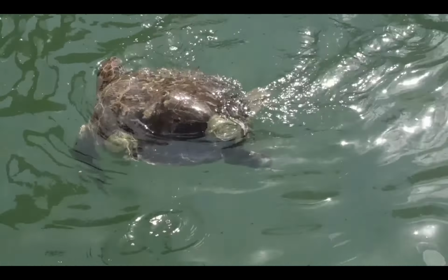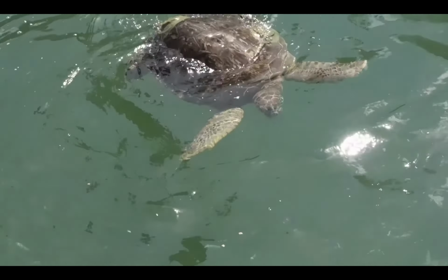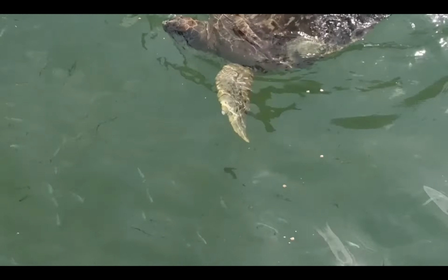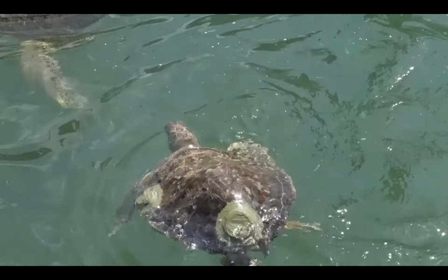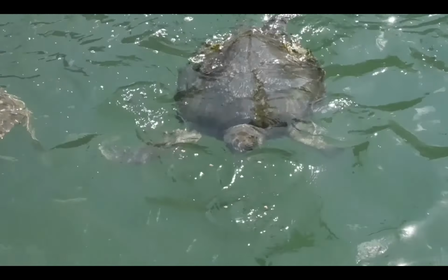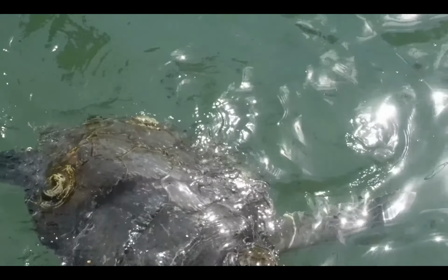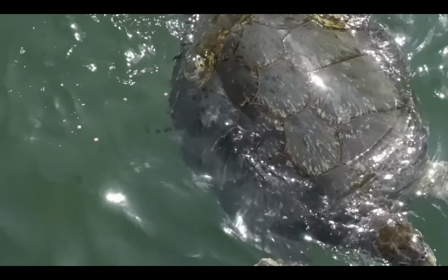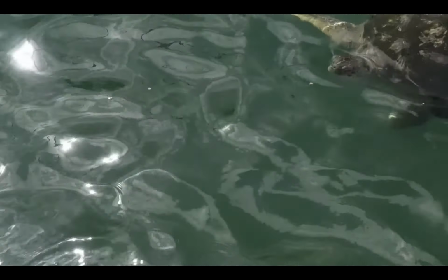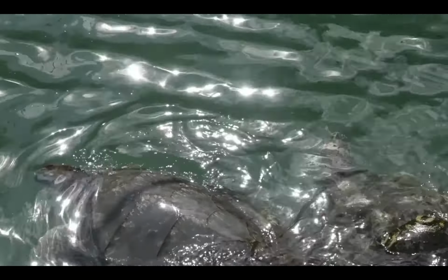Boat hits are one of the most common injuries seen at the animal hospital, and often being hit by a boat causes what they call bubble butt syndrome, which you can see right here in this turtle. It has weights glued to it because when you have bubble butt as a turtle, you cannot dive, meaning you can't get food. So they put these weights on them so that they can submerge.